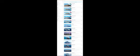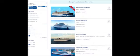So next up, this is just a slightly elongated version to show you that it does carry all the ships and has a lot of information. Again, this is nowhere near all of them, but you could tab down further and see all the ships on there. Now what we're going to do is we selected Miami.